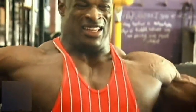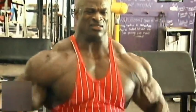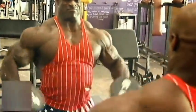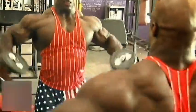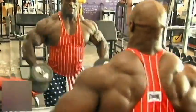315 for off season this year, and I'm doing the same weight at 315. Right now I'm 285, so I'm doing the same weight that I was doing at 315 at 285. But yesterday I started out with shoulders. I did the seated shoulder press.